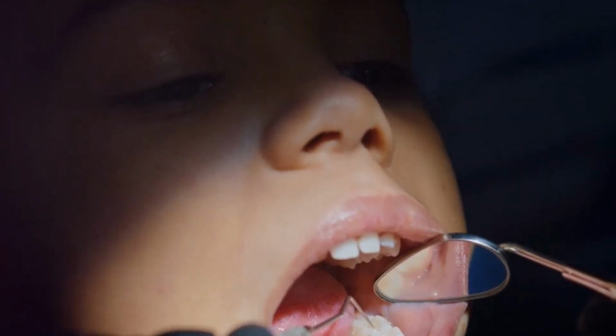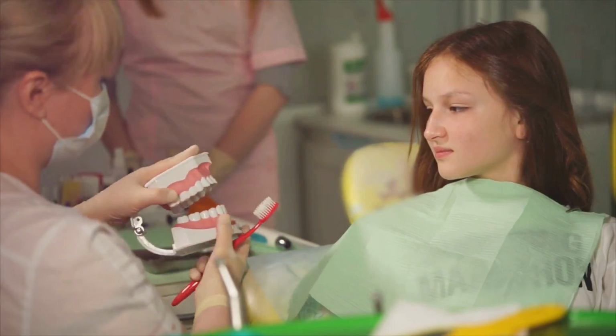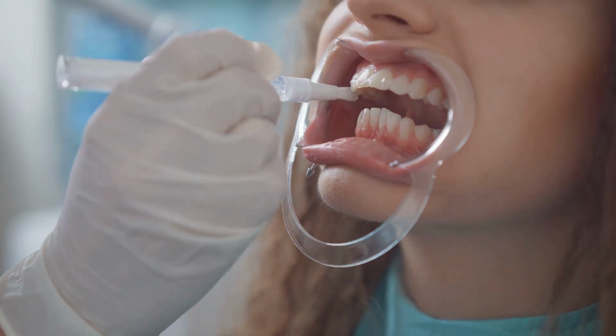A gum recession doesn't have to be a permanent problem. By addressing the underlying causes and taking steps to care for your gums, you can prevent further damage and protect your oral health. Whether through better brushing habits, orthodontic treatment, or natural solutions, there are plenty of options to explore.